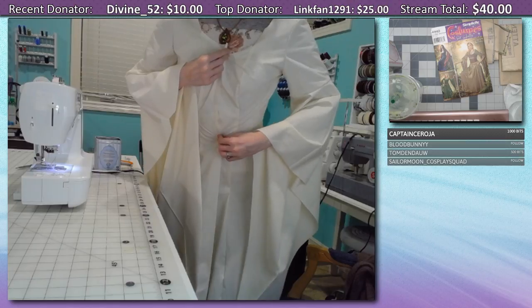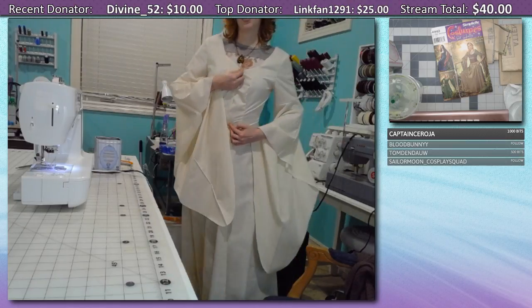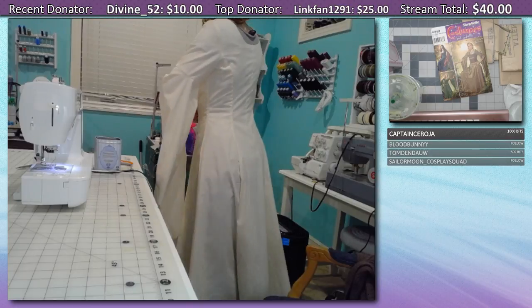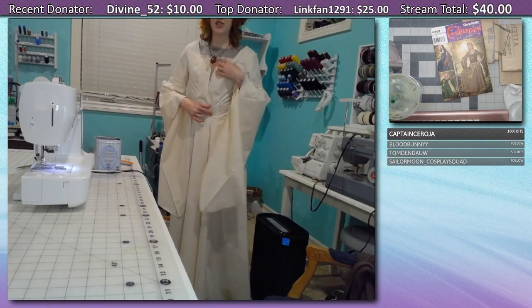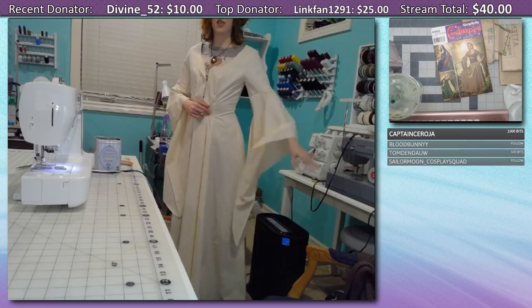All right, so this is the very front of the dress. It still needs the collar, which is a separate piece that I haven't attached yet, but I've still met my stream goal, and so I'm happy with that. Now, some changes I'm gonna make are just fit adjustments in general, make sure that it's not baggy, get rid of a lot of the wrinkles if I can.